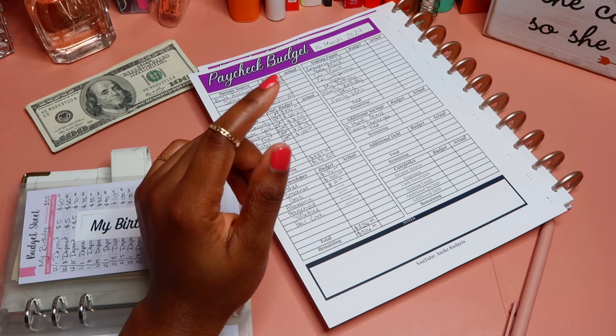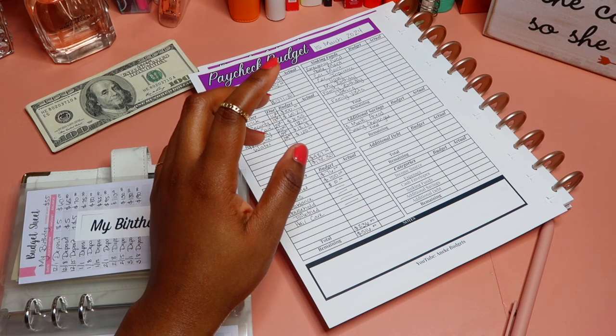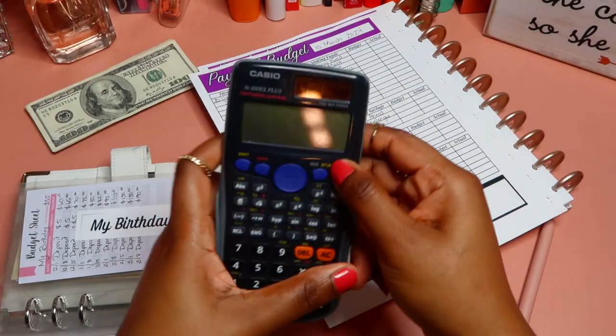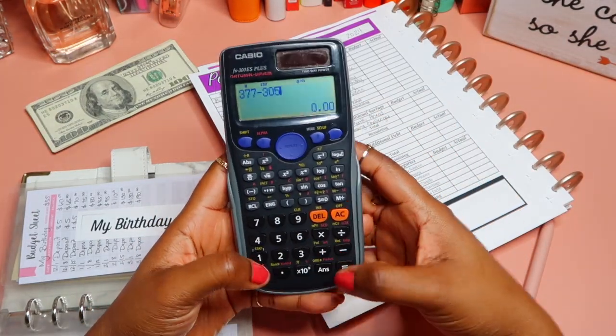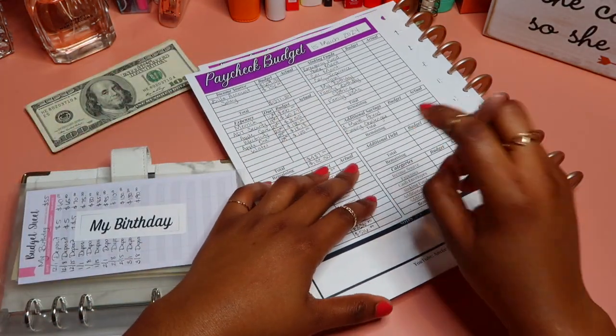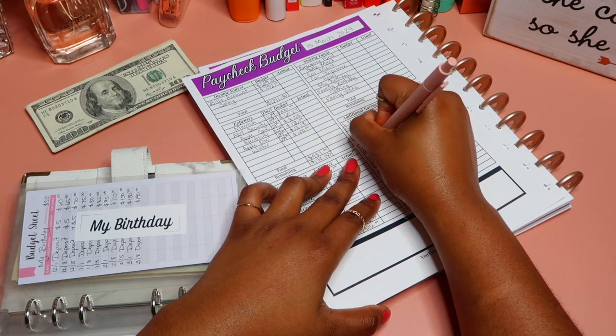So $305 is going towards my airfare. How much did I say? 377, right? 377 is how much my airfare is, minus this 305, leaves me with $72 that I need to pay.